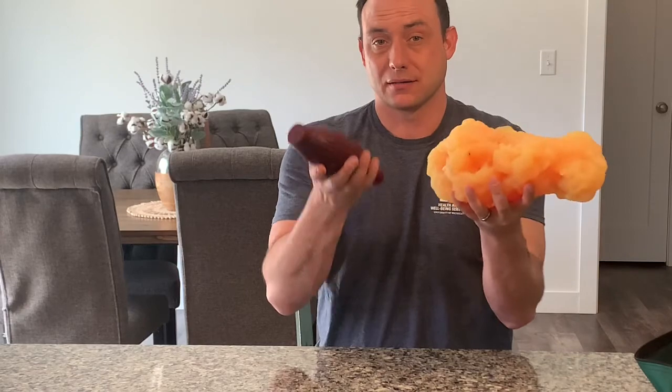5 pounds of muscle compared to 5 pounds of fat. Now this weighs the exact same as this. Now it's kind of hard to tell because this one's super dense and it's heavier for its size, but this one's more spread out and it takes up a lot more space. And this is kind of what fat looks like. It's yellow and globby and maybe kind of gross.